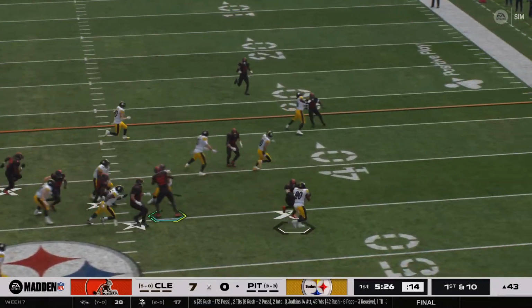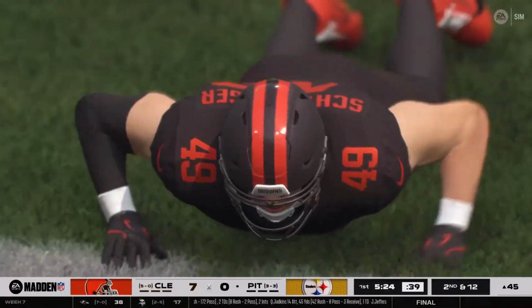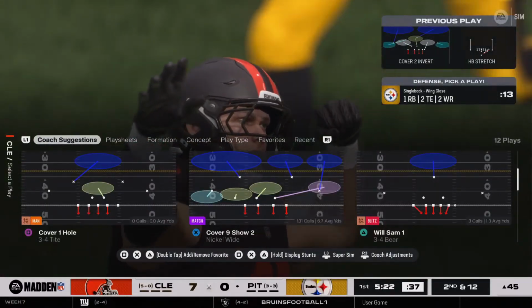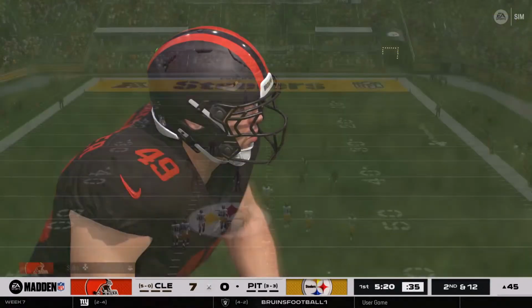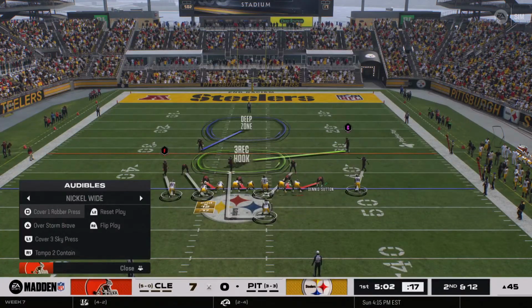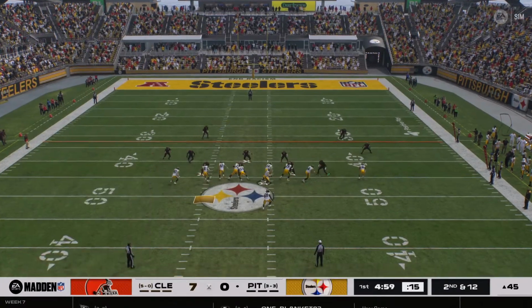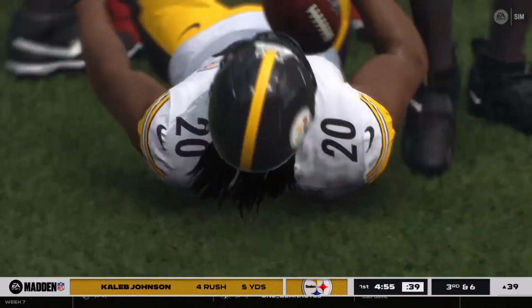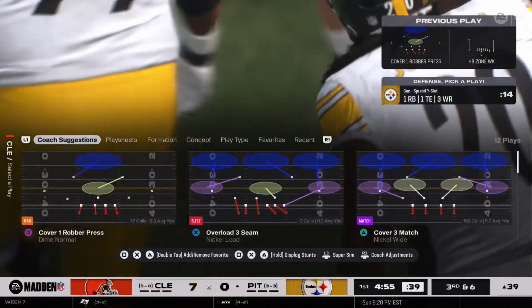On the handoff, it's Johnson. This defense all over this one. They get him down behind the line. It's a loss of a couple. Number one rule of run blocking for the offensive line is you don't want to allow penetration. It just doesn't give your running back any angles to cut and find the hole. It's exactly how it played out here. They've got to do a better job holding the line of scrimmage and not getting pushed back.